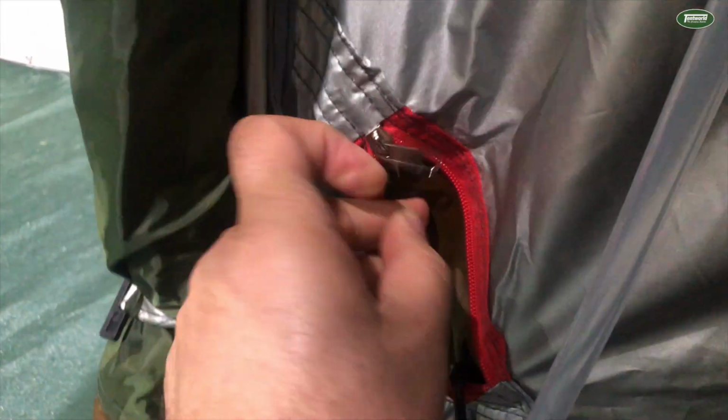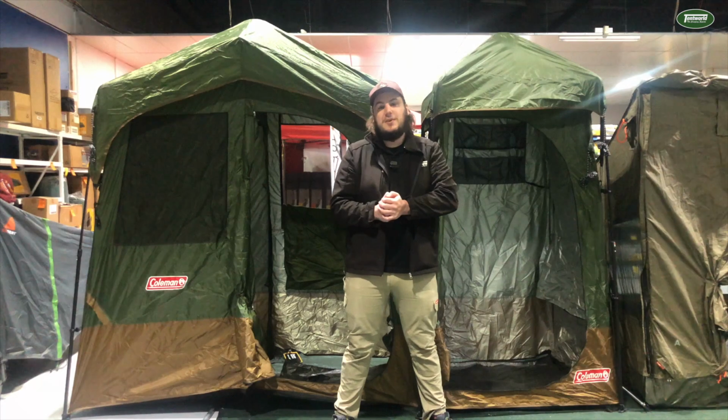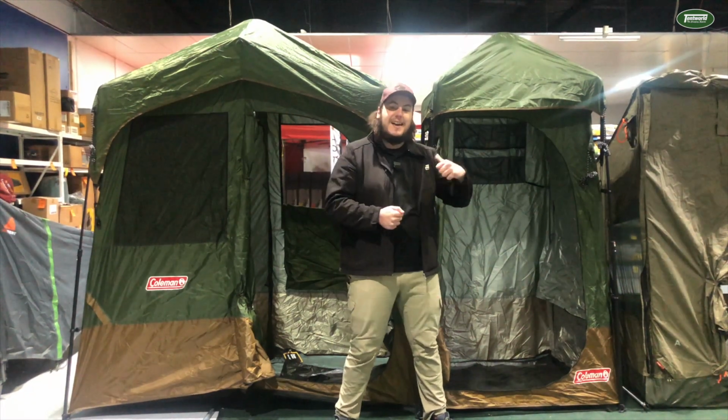And lastly, you've got this hook at the top to keep your shower head on, and these 2 Velcro tabs going down the side so that you can keep the hose of your shower out of the way. And lastly, you've got this little zipper here to run any 12-volt cords or the whole pump if you like outside the shower tent. And that's it, the Coleman Instant Ensuite shower tents in double and single.